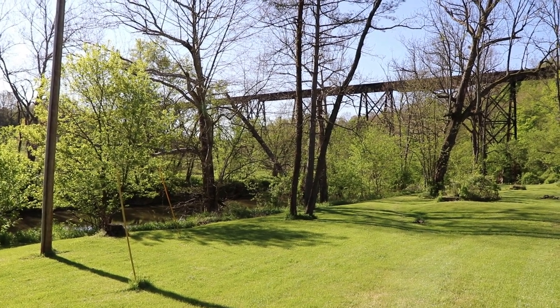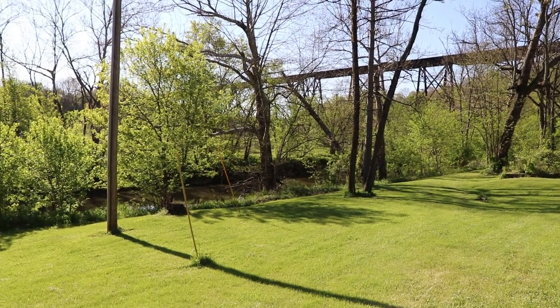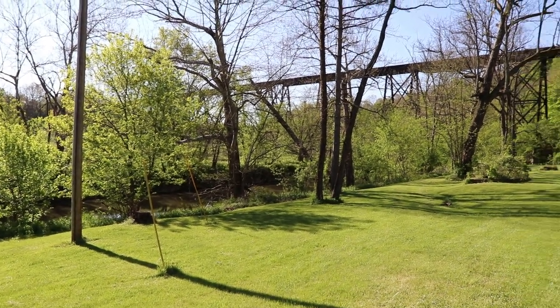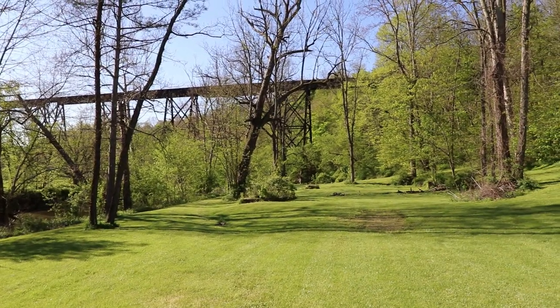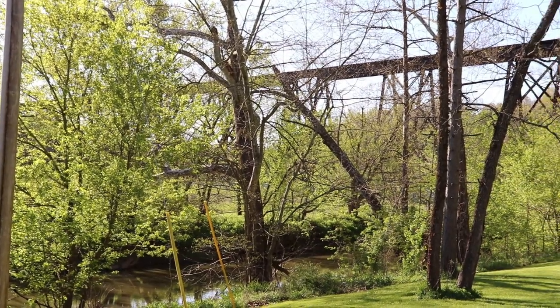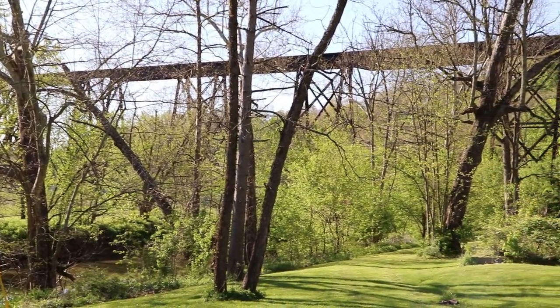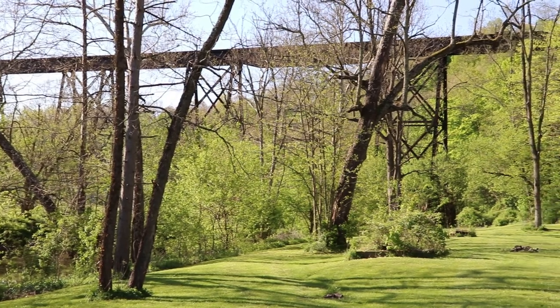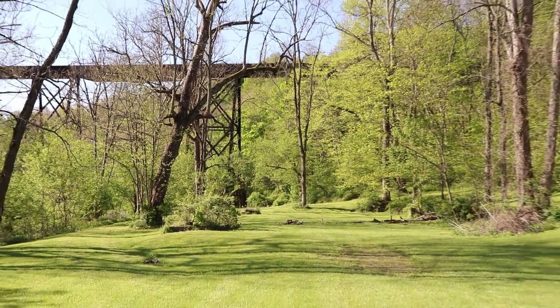They decided to reroute the route around 1900, and they decided they needed to go over Lowry Creek here, and they needed a bridge viaduct to do that. So that's what they did. This thing was built in just 26 days. About 150 men worked on it. And I think there are 44 pillars.